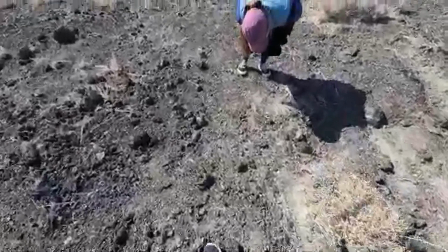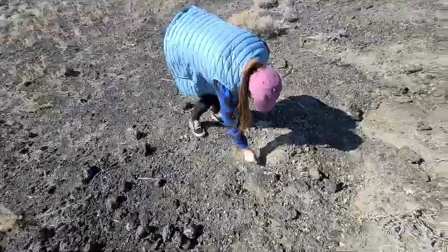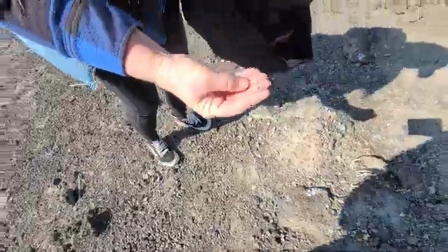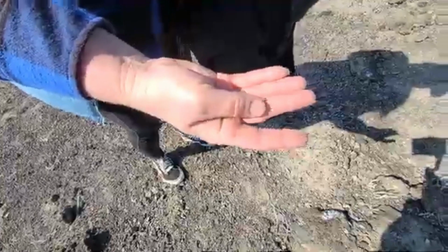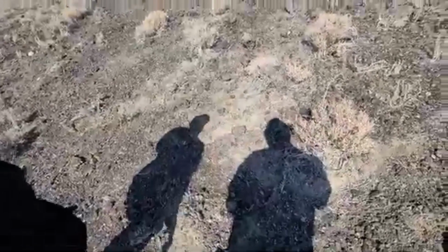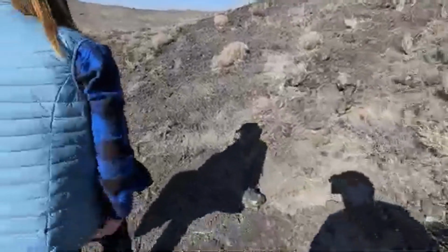Every once in a while I see a little shine, and oh, here's a little piece here. So why is some of it kind of creamy colored and then some of it's really honey colored? Or is it just that it's been out in the sun longer? I don't know. Because the ones in the black rock that I found mostly seem a lot more yellow, don't they? Amber colored, yeah.